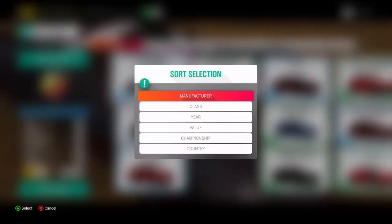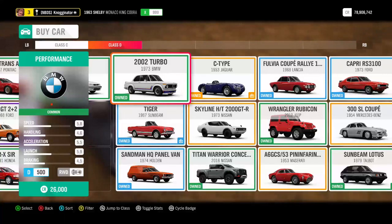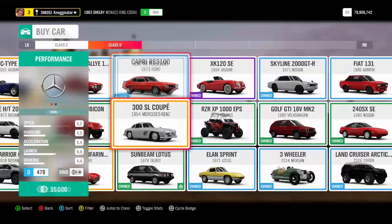How's it going, guys? It's Knogginator, and I've had a theory. What is up with Forza's PI system? There's a whole lot of things that's wrong about this system, and a whole lot of things I kind of want to debunk. And I'm first going to start off with the Autoshow prices.